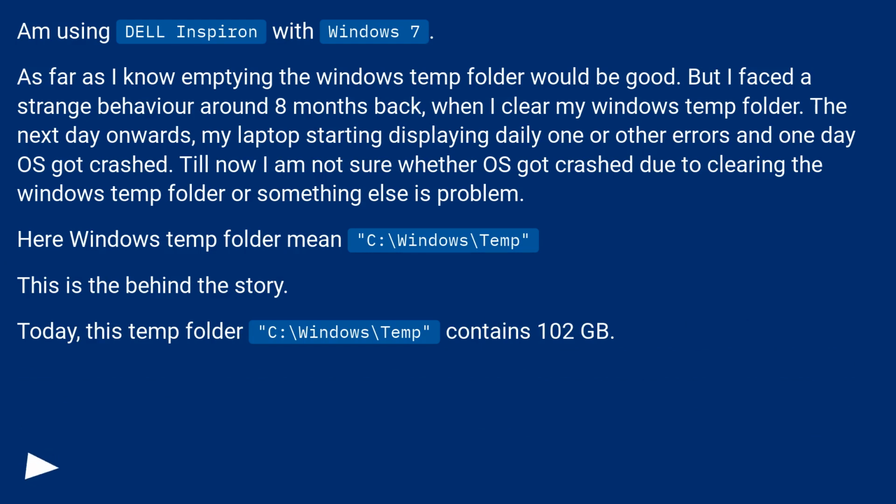But I faced strange behavior around 8 months back, when I cleared my Windows temp folder. From the next day onwards, my laptop started displaying one error or another daily, and one day the OS crashed. Till now I am not sure whether the OS crashed due to clearing the Windows temp folder or something else was the problem. Here, Windows temp folder means C:\Windows\temp. This is the story behind it.